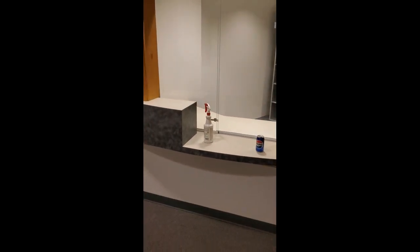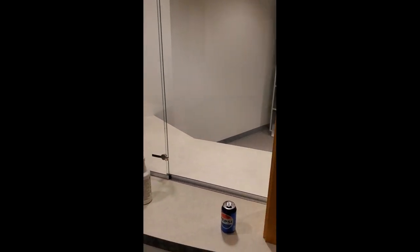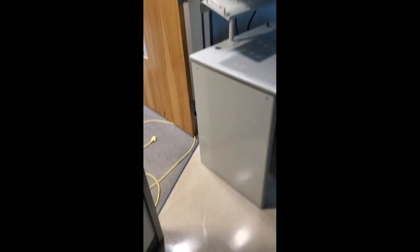We're going to be using that as our tool crib back in here. We'll be able to store some of the larger tools in the cubby holes, and we will move our large tool chest into this area, and we should be able to start signing tools out and making sure that we keep them all here. So let's go ahead into the teaching area.